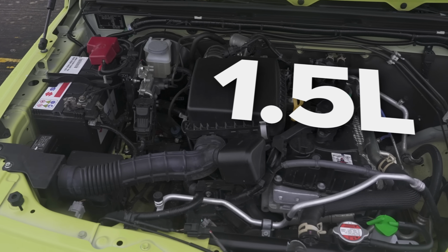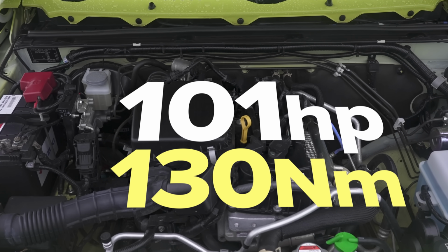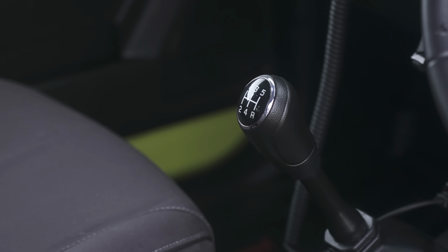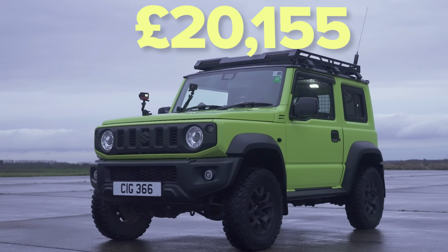Then we have the Suzuki Jimny Commercial. That has a 1.5 litre naturally aspirated 4-cylinder engine with 101 horsepower and 130 newton meters of torque. It drives the rear wheels when you have it in 2-wheel drive mode via a 5-speed automatic gearbox. That weighs in at 1,100 kilograms and costs £20,000.